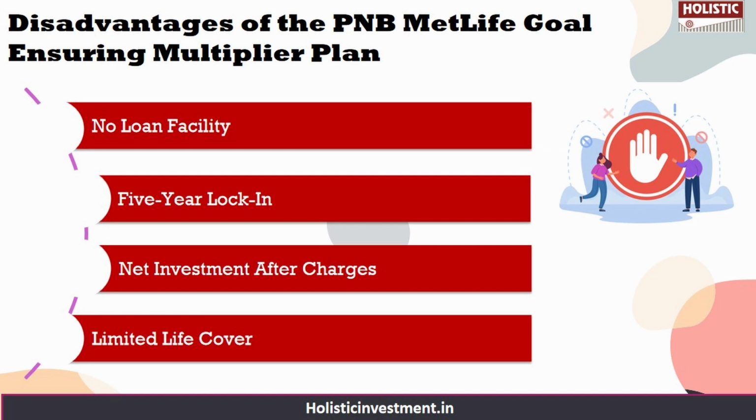So the disadvantages are there is no loan facility available in this plan, and this policy comes with a mandatory lock-in period of 5 years, and only the net premium, that too after deducting applicable charges, is invested in the chosen funds, which will significantly reduce your long-term returns.